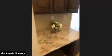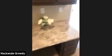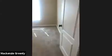Okay, here we go. Little office area. You could use it for whatever you wanted, but it would be a wonderful spot for computer or home office. First bedroom. Very neutral colors in here. Closet right here behind the door. Second bedroom. Closet, and it goes all the way back here too, on either side. Kind of hard to see.